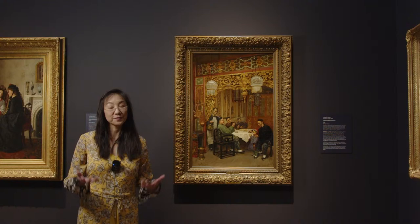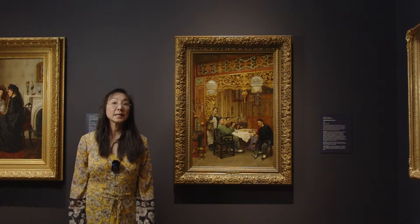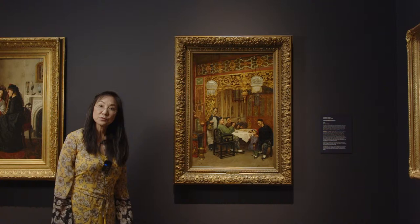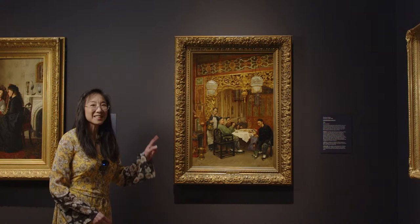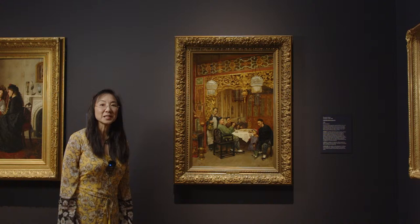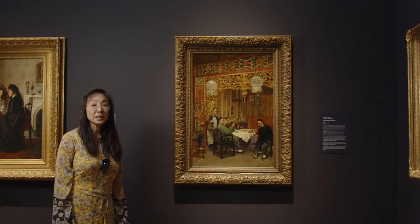Today, we're here in the Early California Gallery. And behind me is a painting called Chinese Restaurant. Now, you may be wondering, why is a Chinese restaurant in the Early California Gallery? Well, the answer is, this is not in China. This is actually in San Francisco, California. So it's very appropriate here. This is painted not by a Chinese artist, but actually by a German-American called Theodore Boris. And he did this in 1884.